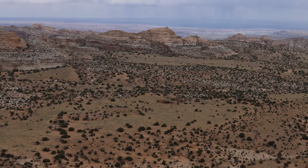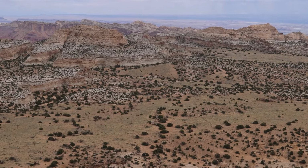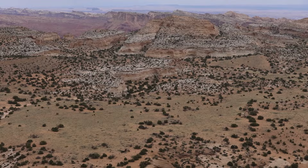Well, we made it to Sedgar's Hole Overlook, and man, it is really cool. This would make a great campsite too. Probably not one we want to do with the kids because it is a pretty good cliff right here. But man, it is beautiful, and we really are basically on the opposite side of the canyon we were at before.